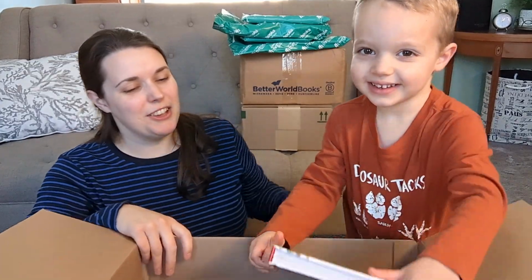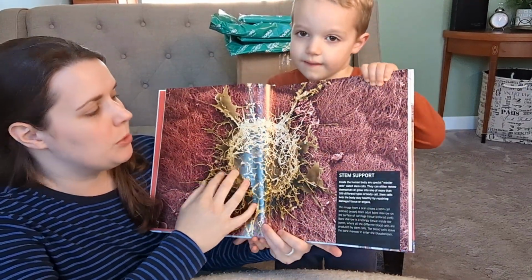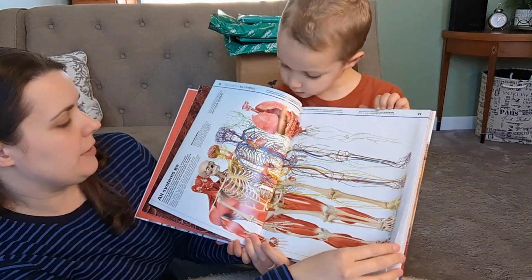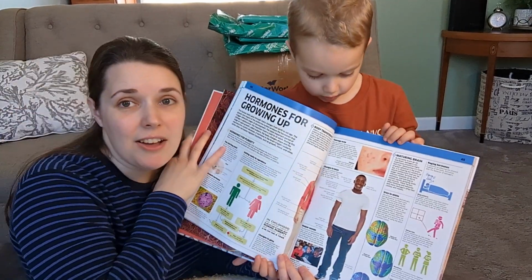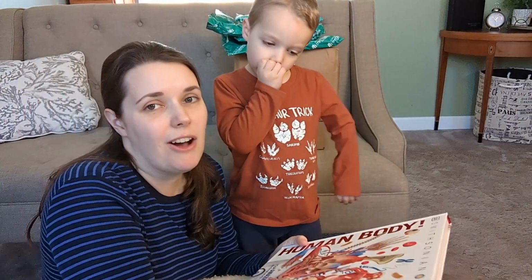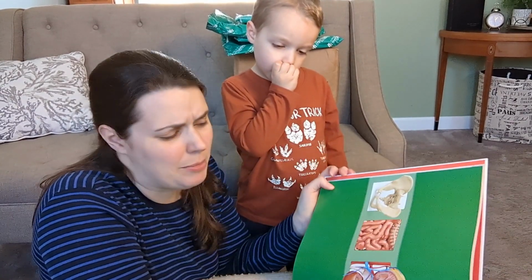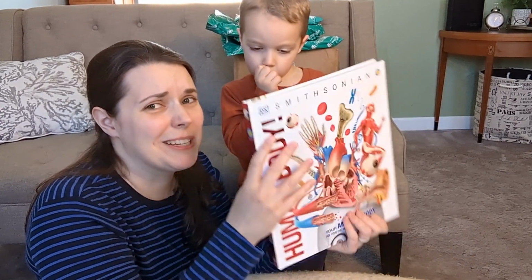The human body. Some really, really cool pictures. So this is from a microscope, and we've got some body diagrams. I love DK books in general for learning because they give you such great snippets on the page that the kids can go into as in depth as they want. So yes, I'm looking forward to this.